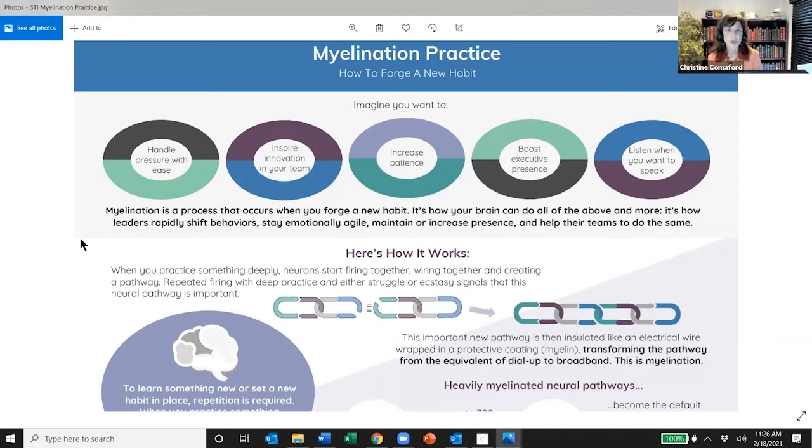Would you like to create a new habit easily, comfortably, and to give you more possibility and choice? We're going to learn that today.